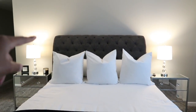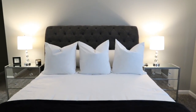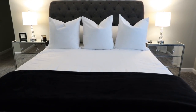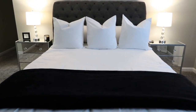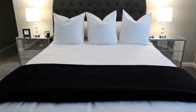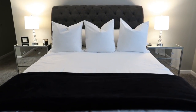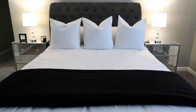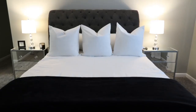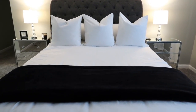And then I'm trying to decide if I want to get mirrors on the side or a piece of artwork above the bed. But I really can't make that decision until I decide what I'm going to do as far as the dressers, because you guys know I said I was kind of over the mirror theme. Those dressers, I actually DIY'd them years ago, and I just brought them with me. So I'm trying to see what would be a good match to go with that type of tufted bed. But yeah, I'm over the mirrored theme.